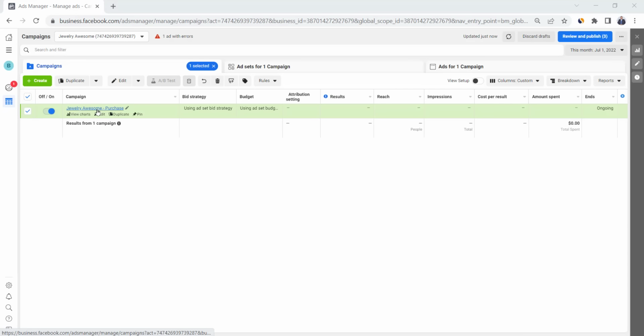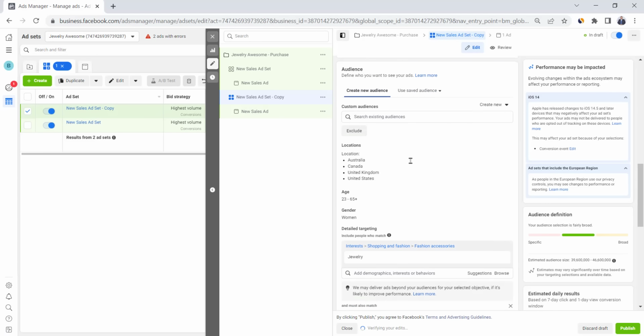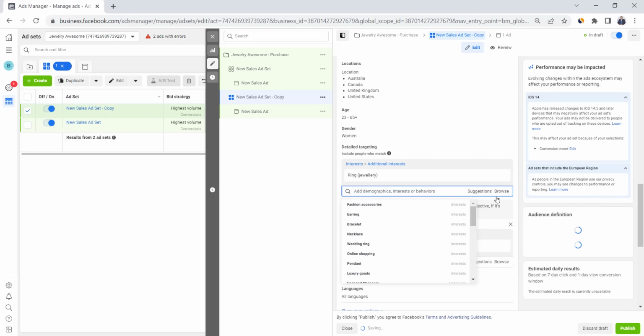We can see our campaign here. Click on it. We can create another ad set and add a different interest. Click on Duplicate. Go down here to Detailed Targeting. Click on Suggestions and choose Ring. And remove the jewelry interest.